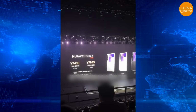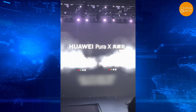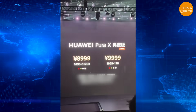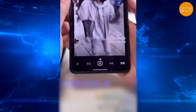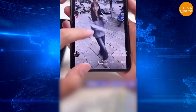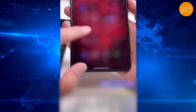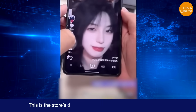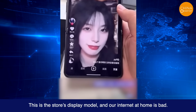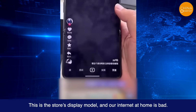On March 21st, Huawei officially launched the Pura X, and the first batch of users has already received their new devices. One user, after purchasing the Huawei Pura X, encountered a problem where the phone screen froze and could not be swiped. He mocked, "This is the store's display model, and our internet at home is bad."